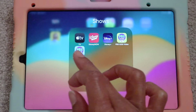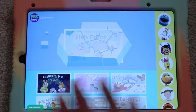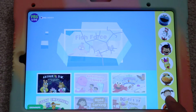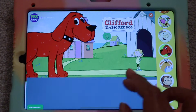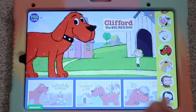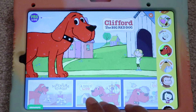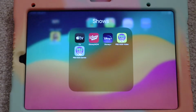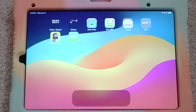And then in the kids games app, I like that it's actually very similar. The setup is so similar. On this side they can pick based on a character that they like, and then there are games here. So this is an area where I truly have no complaints. It's meant specifically for kids. I feel like there's a ton of safeguards on it. There's really nothing that they can get into that would be problematic in any way. But those are the apps that are show related that I have for the girls.